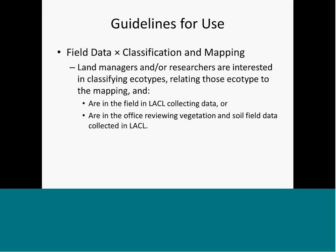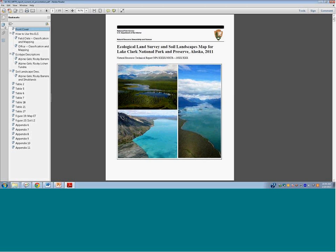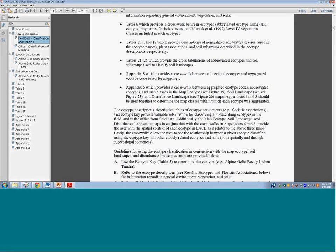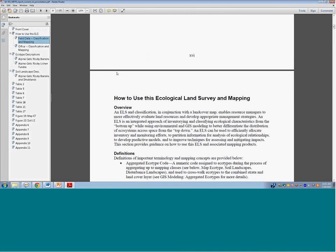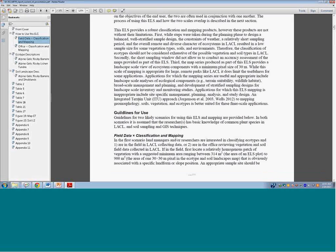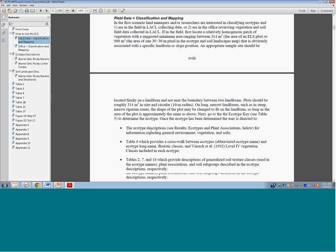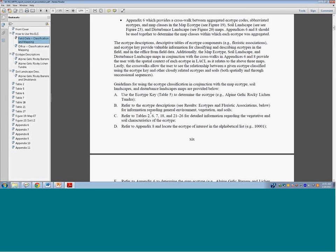But why don't I just run through this one real quick, and I'm going to go to the report that I have bookmarked, and we'll go through some of these examples that I laid out. So the first, the field data, classification and mapping. Here's the section, how to use the CLS. I'll stop here first. So there are definitions, purposes, and then guidelines for use. And so I just lay out, here's the scenario, and then describe what tables and figures and appendices are important. And then I just run through an example right here.